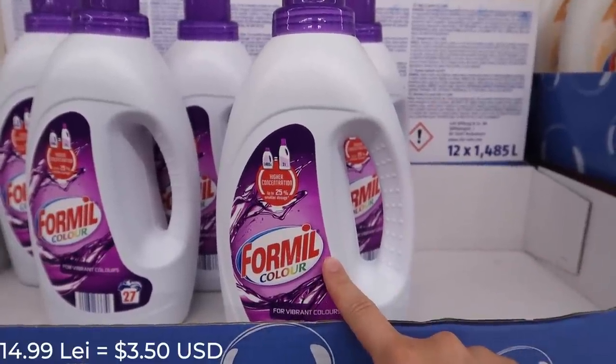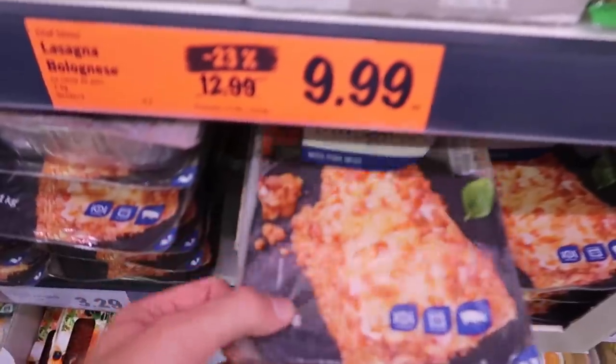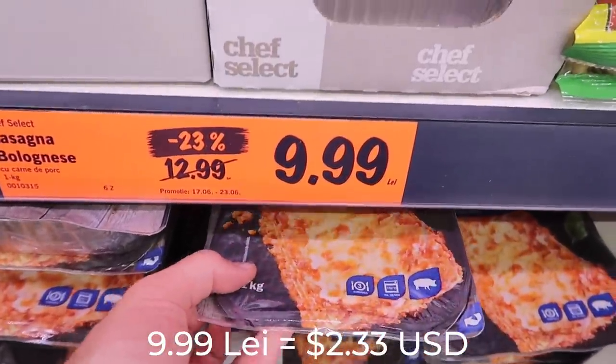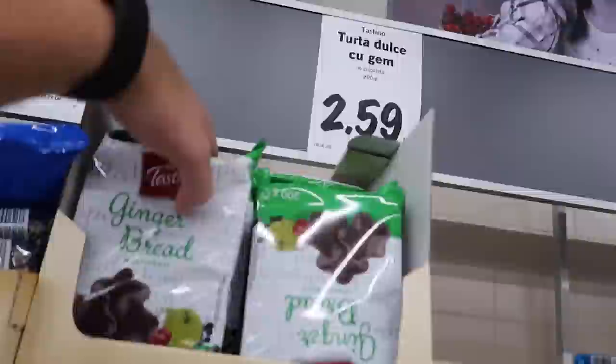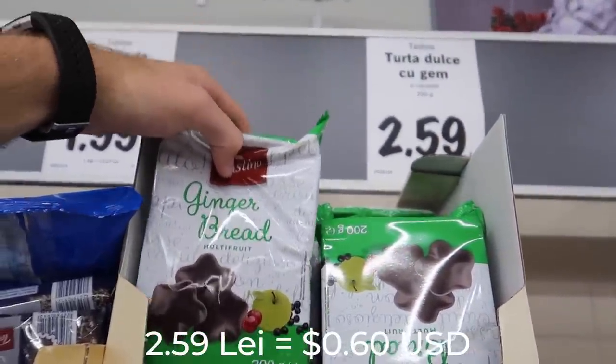And we're about to do some laundry tonight. A giant bag of peanuts will cost you 4.49 lei. Another one of our secret weapons, lasagna bolognese, here is only 9 lei. A giant jug of water will cost you 1.85 lei. A staple here, pretzel sticks, will cost you 1.29 lei. Some of my favorite gingerbread cookies will cost you 50 US cents.